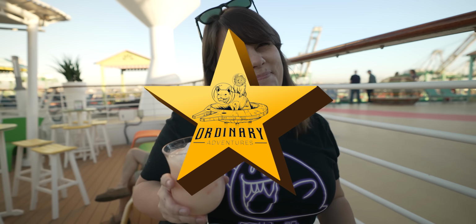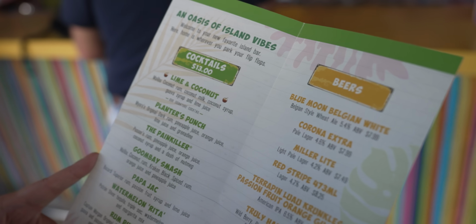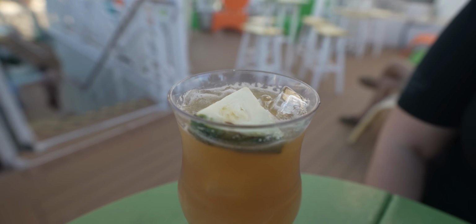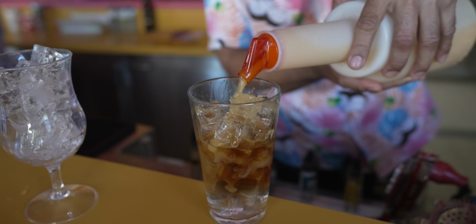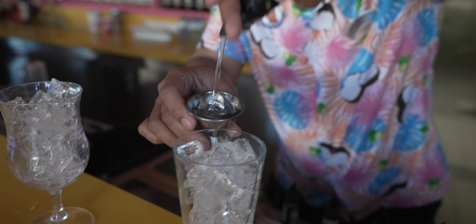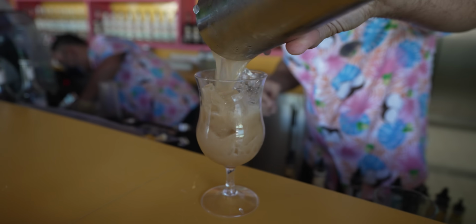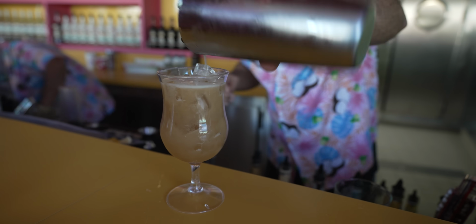My drink, I got the Goombay Smash, and this is something I've had before at a theme park. This is Malibu coconut rum, Kraken black spice rum, orange juice, and pineapple juice. When he was pouring it, Kitra was like, wow, that's a lot of rum. So I think this one's gonna be strong. Ooh. We're starting the cruise off right. I think it's like a 4.5 out of 5. This is very good, very tropical, very orangey, if that's a word.